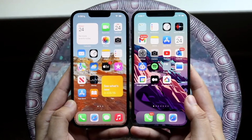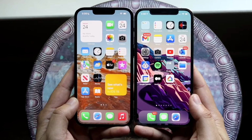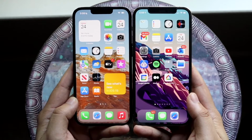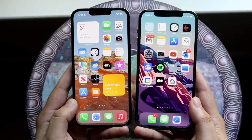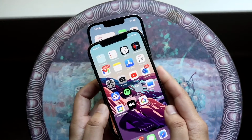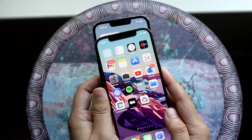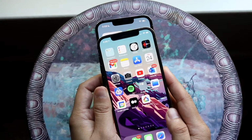Now, side by side, you can definitely see they are way more similar than not. At least that's how it appears in terms of first impressions, but there's a little bit more than meets the eye. First of all, the main difference is the notch up top. You can definitely see that the notch on the iPhone 13 Pro is a little bit smaller than the notch on the iPhone 12 Pro.